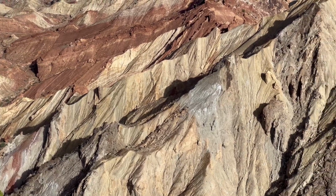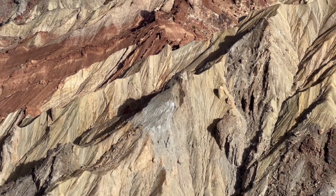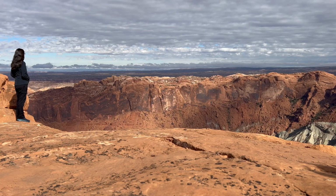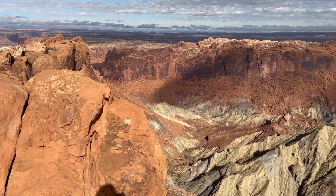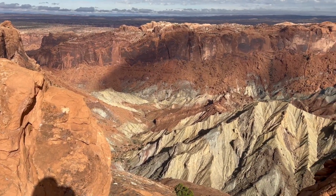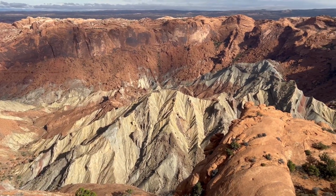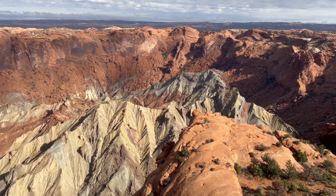There are two main theories, one being that the salt beneath the surface bubbled up over time and deformed the surrounding rock and forced it upward, two being that a meteorite hit this area and created a crater. Over time, the crater collapsed in on itself, leaving the dome that we see today. Either way, this thing looks incredible, and is such a strange contrast to the rest of the park.